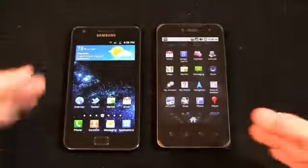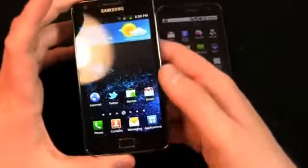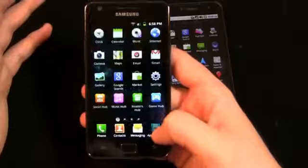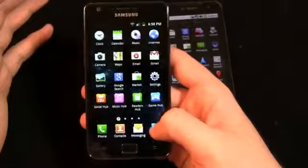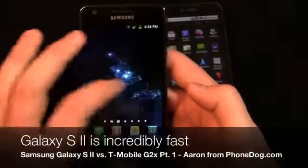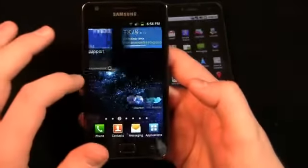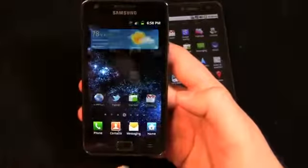Now, oftentimes, the old story is that manufacturer installed overlays slow the device down. Not the case at all. Here, you can see how incredibly fast this is. Thanks to that dual-core processor, just a dream. Scrolling through here, very, very clean, very easy. Absolutely love it. And it's very fast.